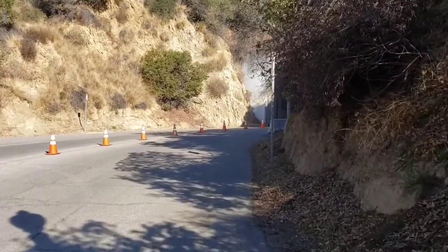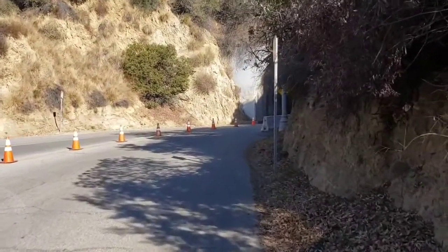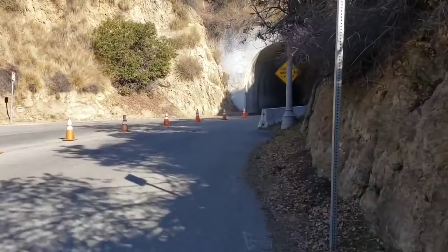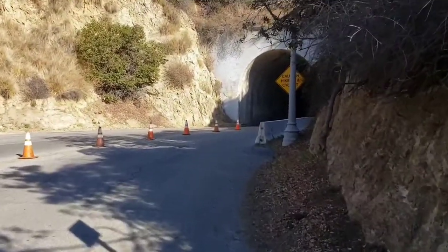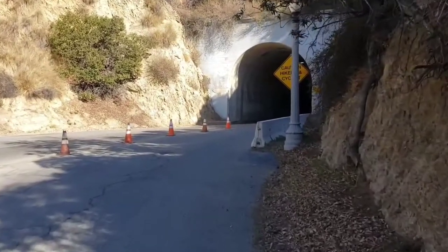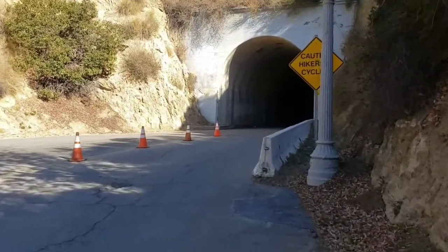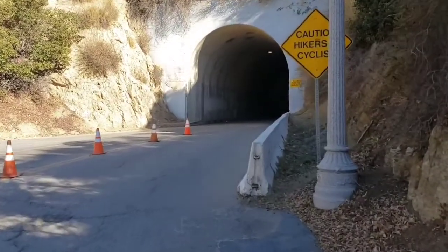Cameron here. I am in Griffith Park, California. And behind me here, we're going to walk up here. Up ahead is a tunnel. And this tunnel was used for at least two movies that I know of.